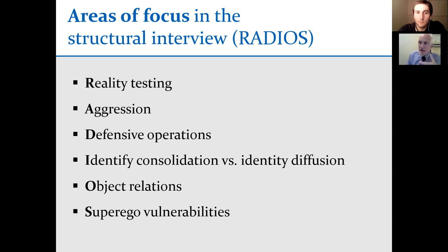Dr. Kernberg has been central in the identification and the emphasis on addressing aggression, self-directed aggression and other-directed aggression in borderline personality disorder. So for example, we'll be interested in something like non-suicidal self-injurious behavior, which we would see as a reflection of self-directed aggression.